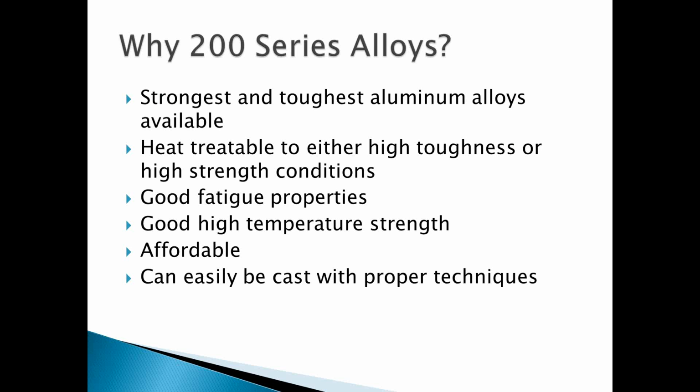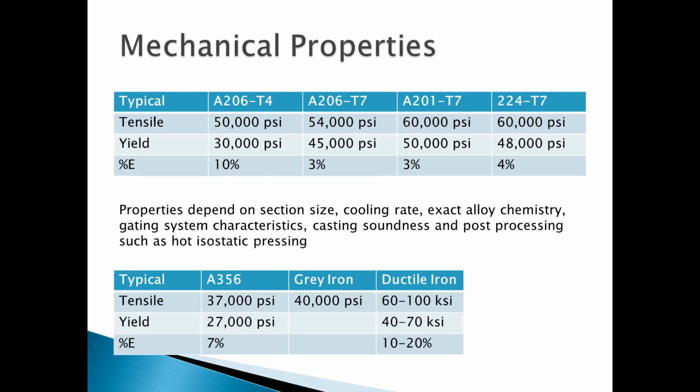I usually say they're about 25 cents a pound more expensive from an alloy cost standpoint versus an alloy like a 356, so they're affordable. And these alloys have a reputation of being difficult to cast, but understanding how to feed alloys that are difficult to feed, setting up proper thermal gradients, and now with all the software tools that we have to cast difficult to cast alloys, they become much, much easier to produce castings from without having to go through a lot of iterations as far as learning how to do it.